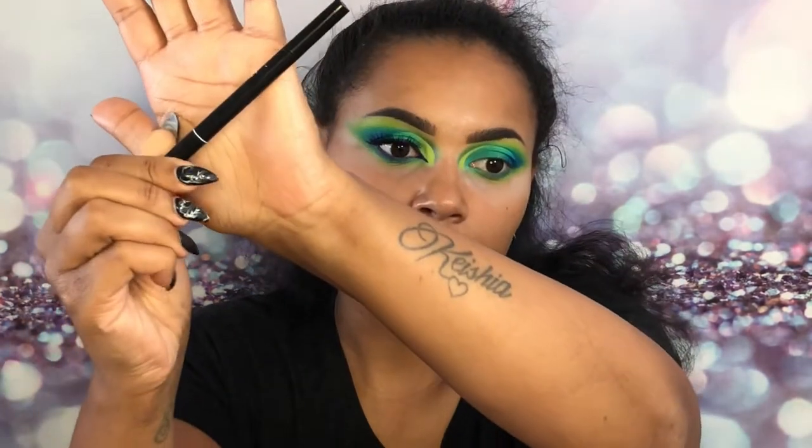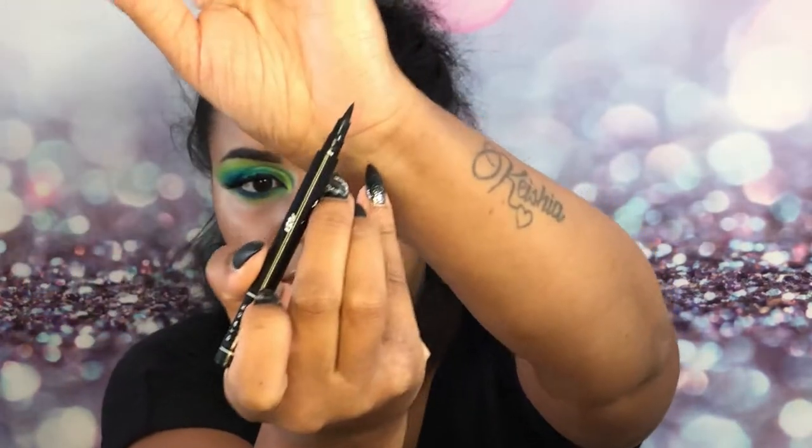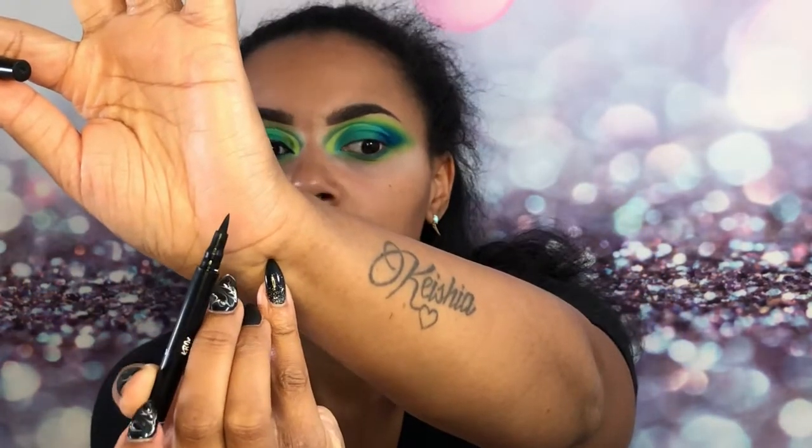First, I've used the Crowns Up Cosmetics black eyeliner. The packaging literally just looks like an eyeliner, and it has a tip like so. It's pretty pigmented, gives you detail as well. I could even create a cat eye with that.